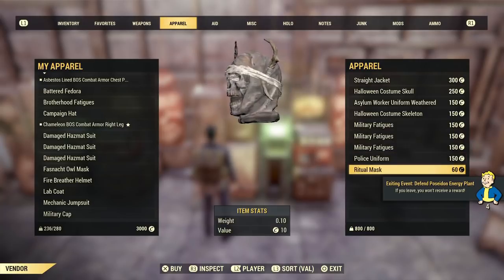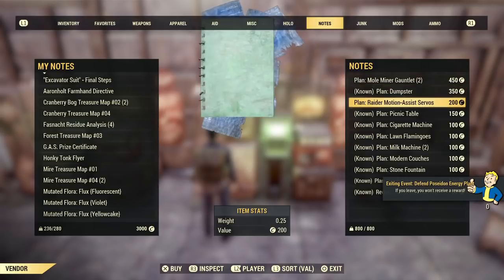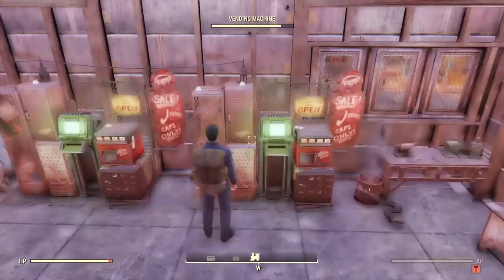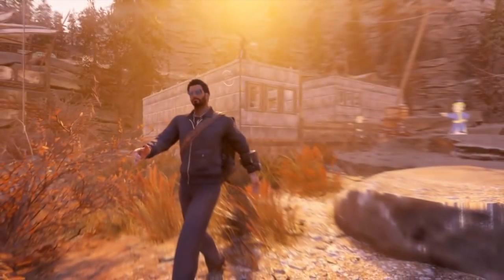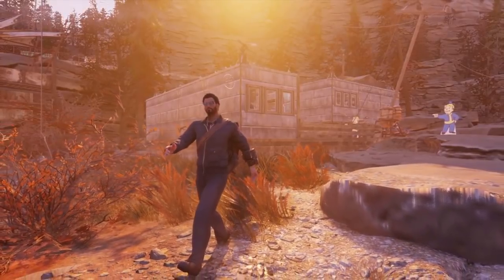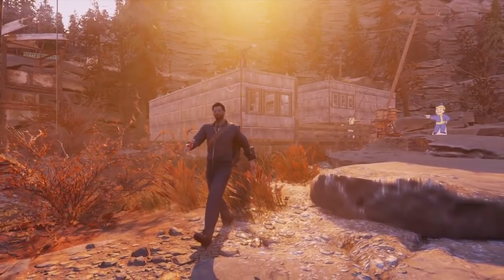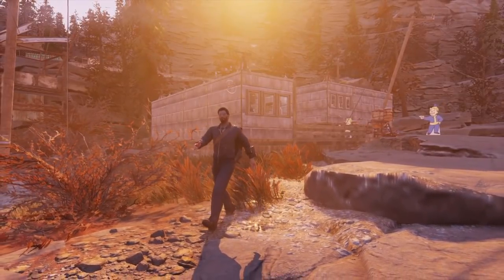A police uniform for 150? What are you thinking, man? Extortion, that's what you're thinking. Extortion. Just, no. So this camp overall, you're damn right I'm walking away from this camp. It was pointless. The design was nice, yes, but the fact that the prices were just over the top and extortionary, no, I'm leaving. I'm never coming back, and I'm never going to do business with this person ever.